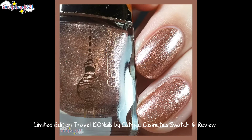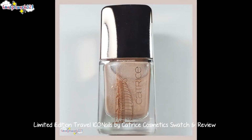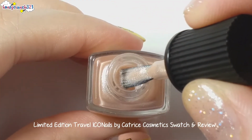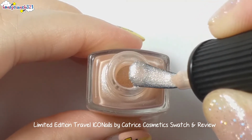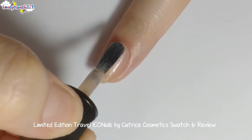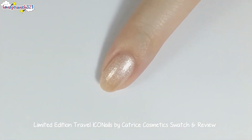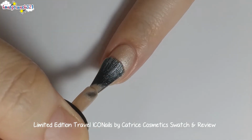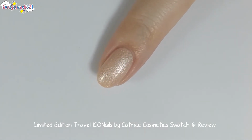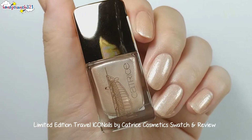And the last shade from this collection is Skyscrapers in Dubai. Then I'm applying the second coat. Skyscrapers in Dubai has a creamy light nude shade with a shimmer effect.